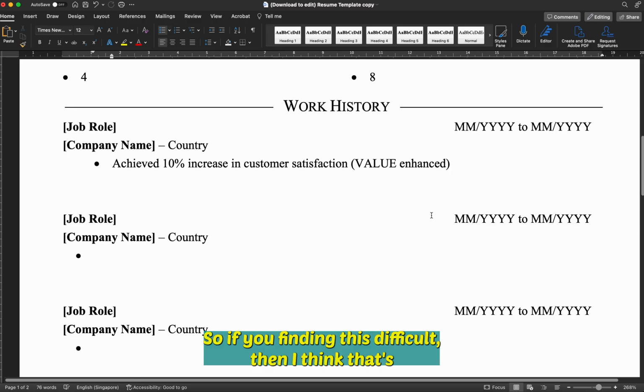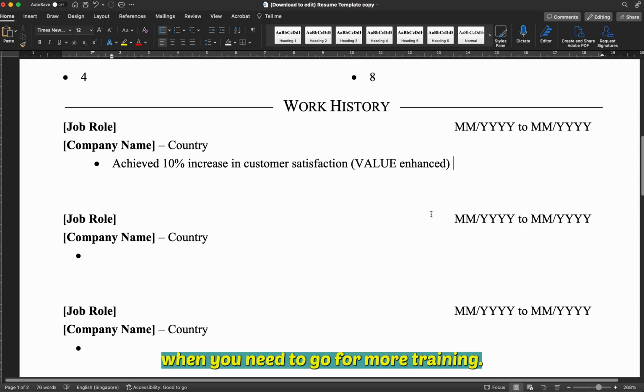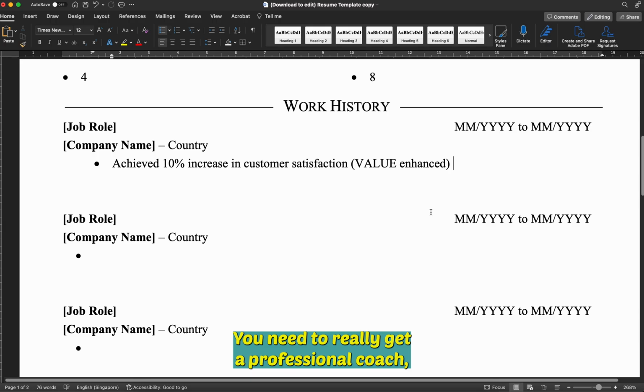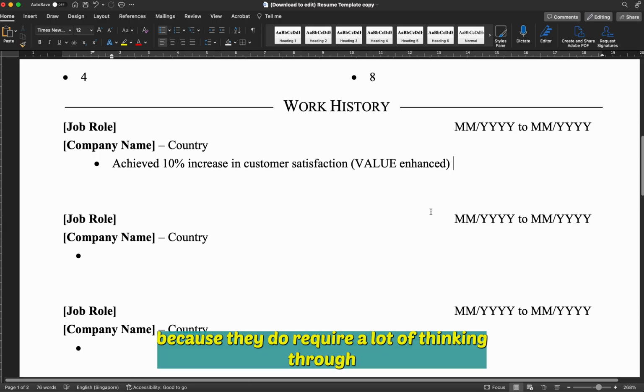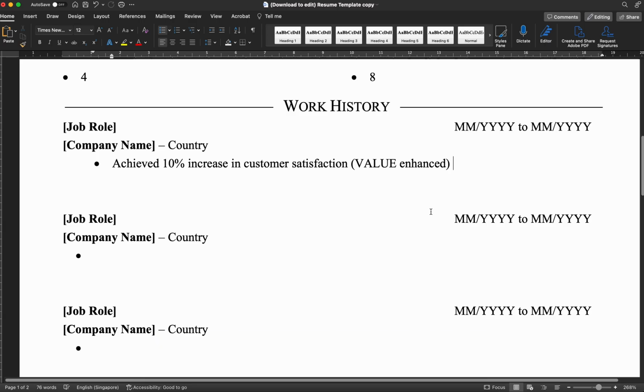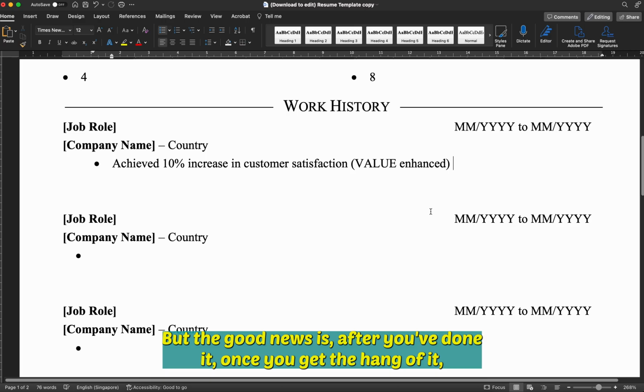So if you're finding this difficult, then I think that's when you need to go for more training. You need to really get a professional coach, a career coach, to sit down with you to discuss these things, because they do require a lot of thinking through to be able to craft these items out. Okay, but the good news is after you've done it once, you will get the hang of it.